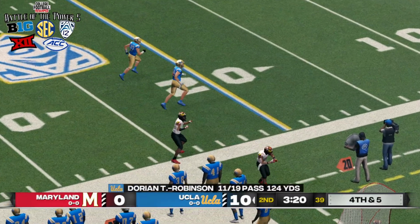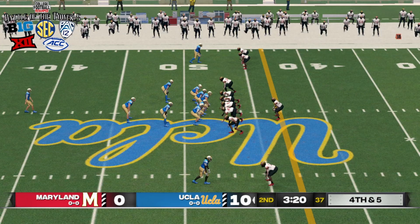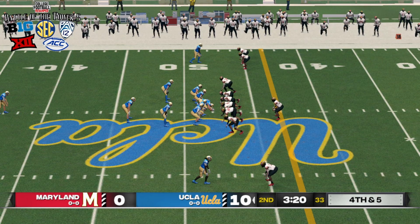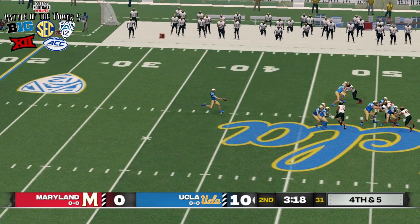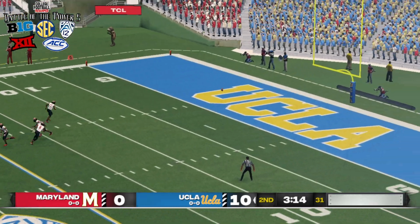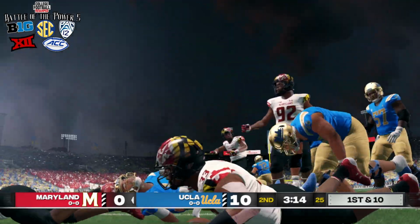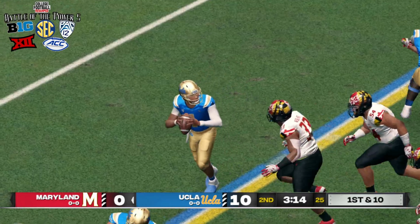Let's see if the momentum from that defensive stand carries over to their offense. He doesn't want a touchback here. He wants to knock this ball inside the 10. So this one goes into the end zone, and that'll be a touchback. For the offensive coordinators, it's back to the drawing board.